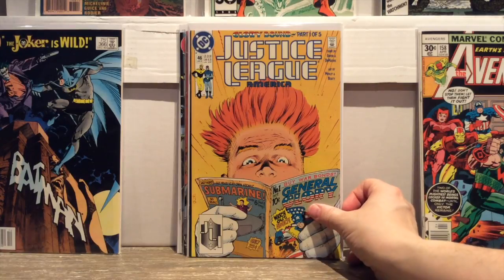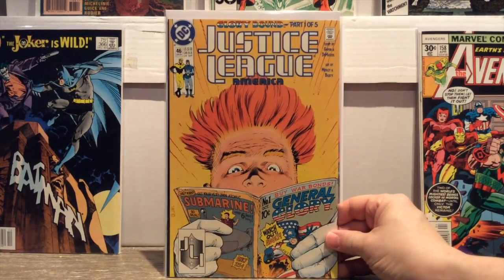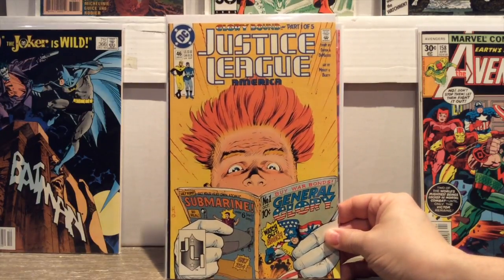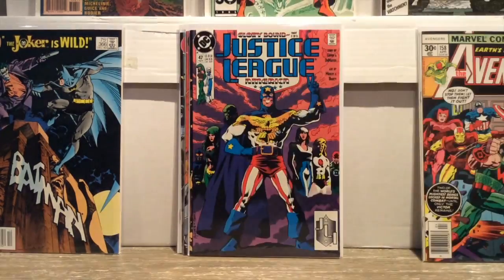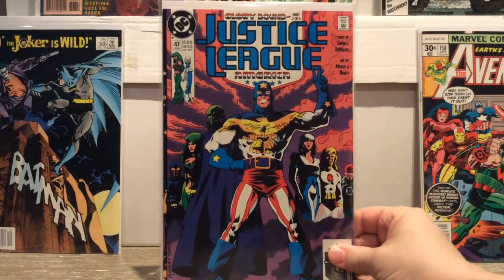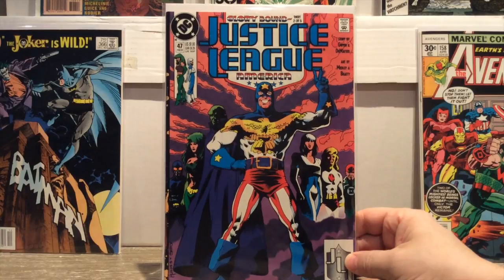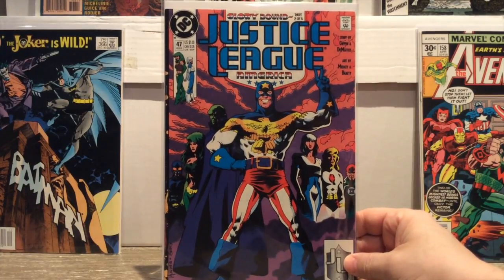Number 46, Glory Bound, part 1 of 5. This was kind of DC's wink, wink, nudge, nudge version of Captain America, who is an old man who then became young, as opposed to being frozen in ice. I think this ran for about 5 issues. Part 2 of 5. So there he is. His name is General Glory. He shows up from time to time, but he's very much a Z-list character. But these are some cool covers nonetheless.